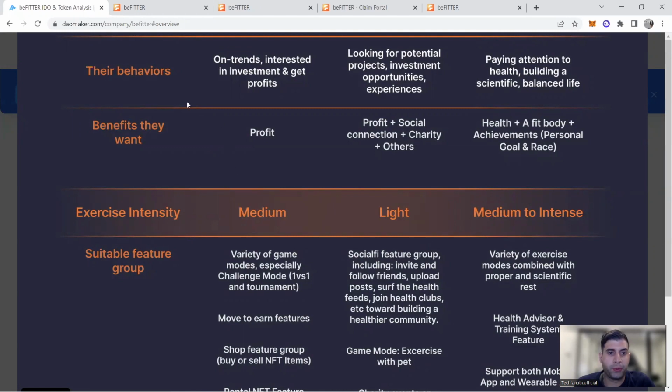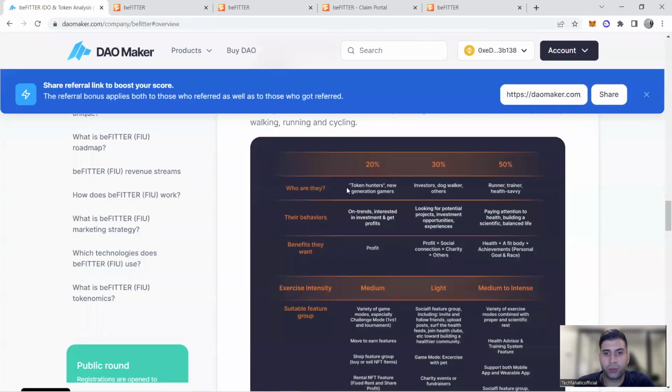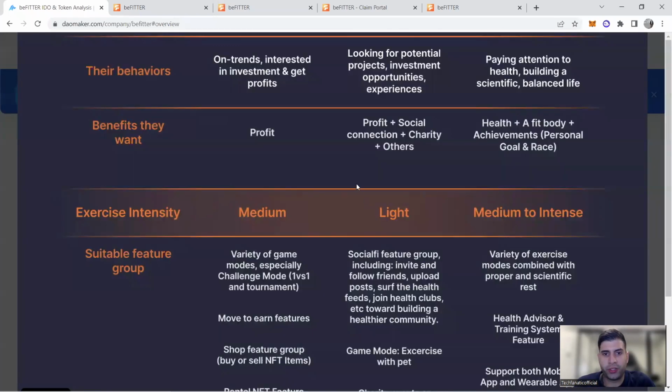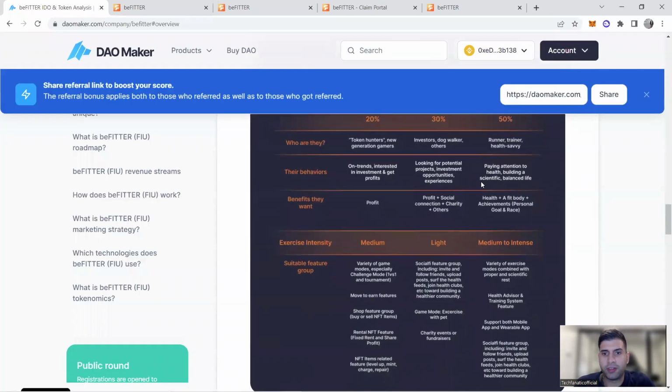So they have people, I know a lot of people in this area, that are more token hunters, and they're more interested to earn particular tokens and move from one M2E project to another one. So they're coming for profit, and they're saying that the medium exercise is more suitable for them. Whereas there are people who are investors, dog walkers, they're also looking at the social side. Light exercise is good for them.